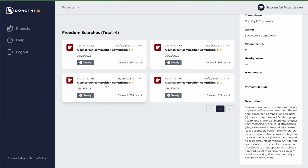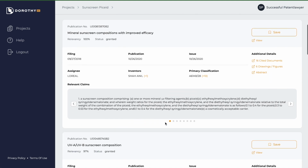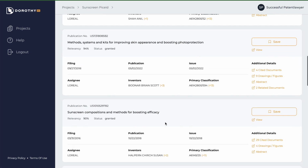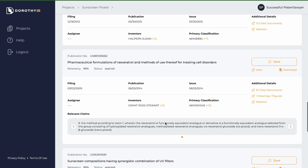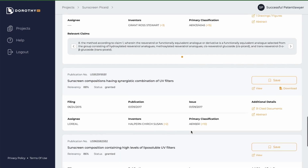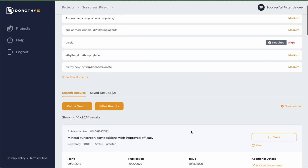Once our searches have returned, we can take a look at the results. The results from search 2 look very similar to what we saw in search 1. The patents are primarily focused on sunscreens. You'll notice that some of the results do not include relevant claims, even though the relevancy score is relatively high. This tells you that the platform is confident that these patents are relevant to your query, but very few of these patents specifically include pie seed.